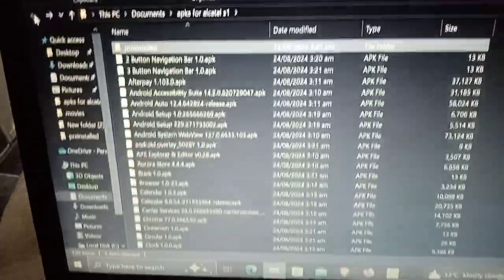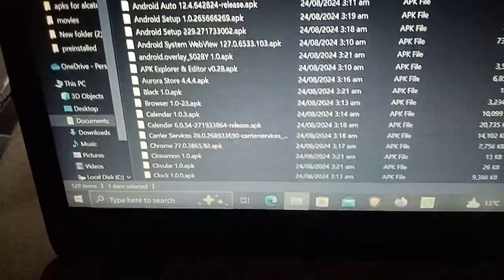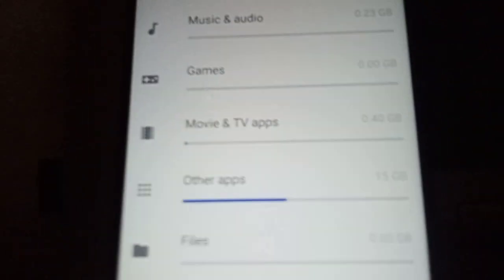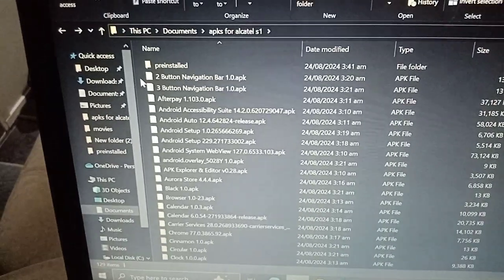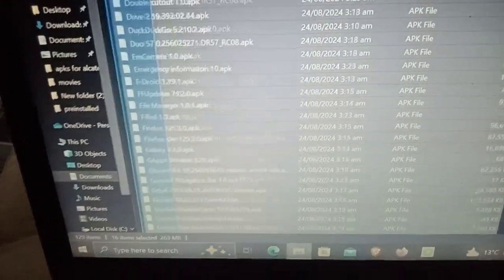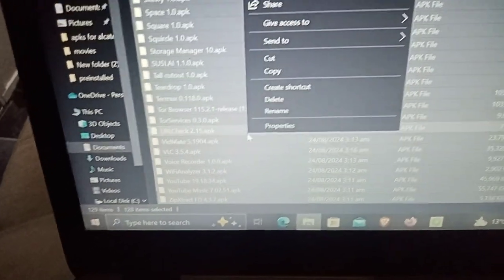Quickly reset your phone. As I've shown in previous videos, don't just go to your normal reset. I'll quickly show you again here. Remember we look down here at other apps, 15 GB. Well, these are all the other apps taken out. I can guarantee it's not going to be 15 GB. It's just all the data that they're hogging, that they've collected.